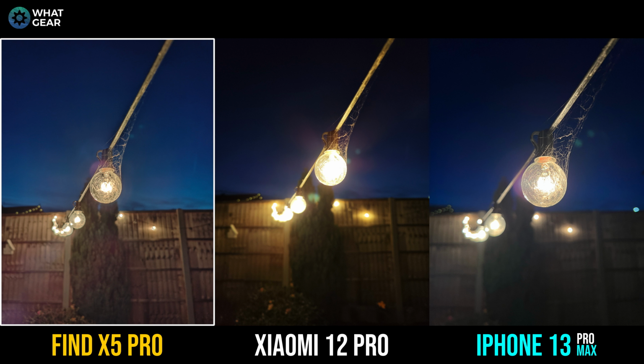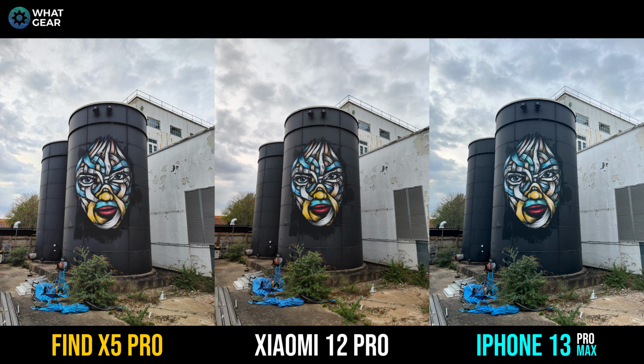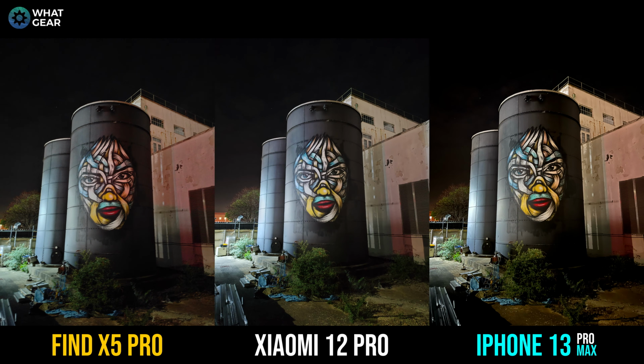The Find X5 Pro looks the best and is handling that HDR at night the best, followed by the iPhone. So they've all got a little win in different areas. Let me know what you think of this photo, and let's move on to the next one. So I know what you're thinking, this isn't a night photo, what the hell is this? Well, check this out. I revisited this spot a little later in the day so you can see how it looks at night. And let's work from left to right here.